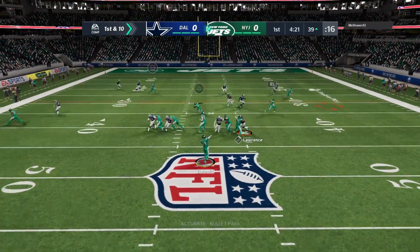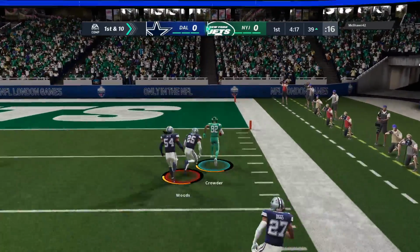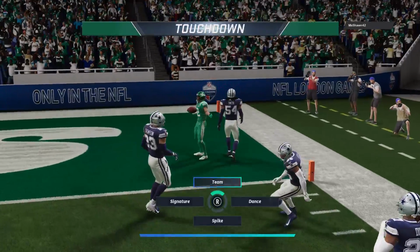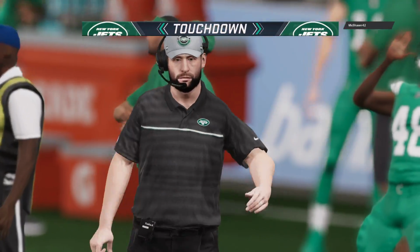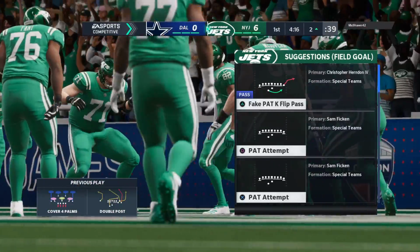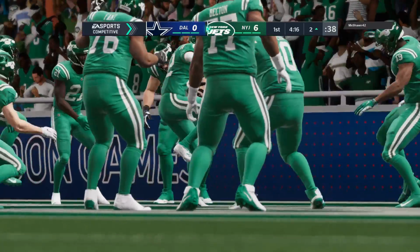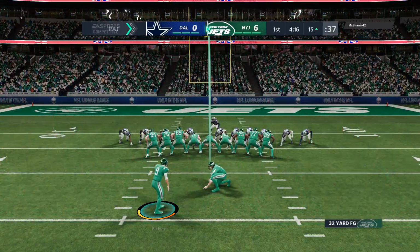After the interception, here's Darnold. It's brought in by Jamison Crowder. And he's going to take it in for a Jets touchdown. Jamison Crowder, 39 yards. And the Jets have taken a first-quarter lead. Sam Ficken for the extra point.